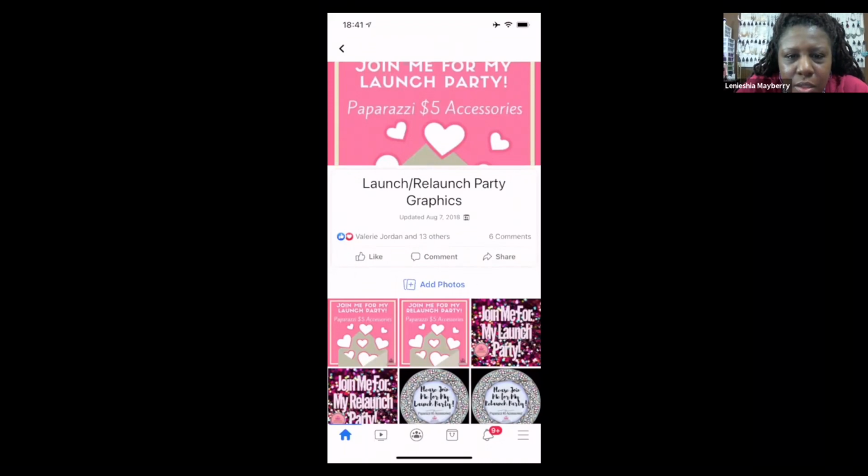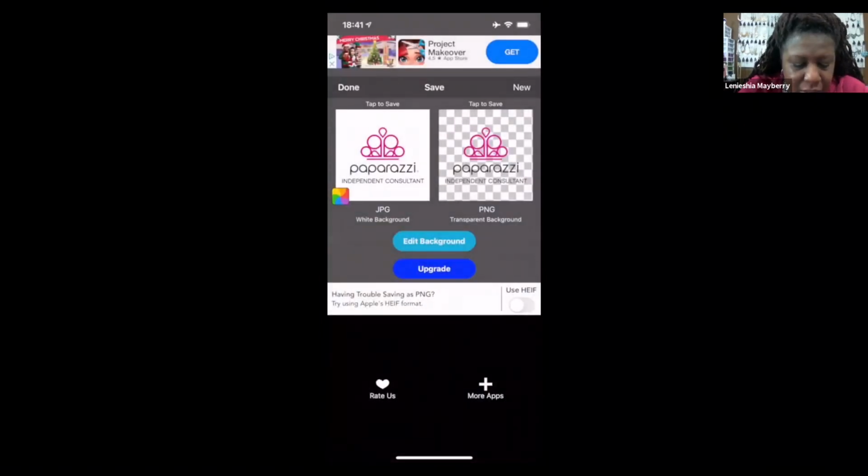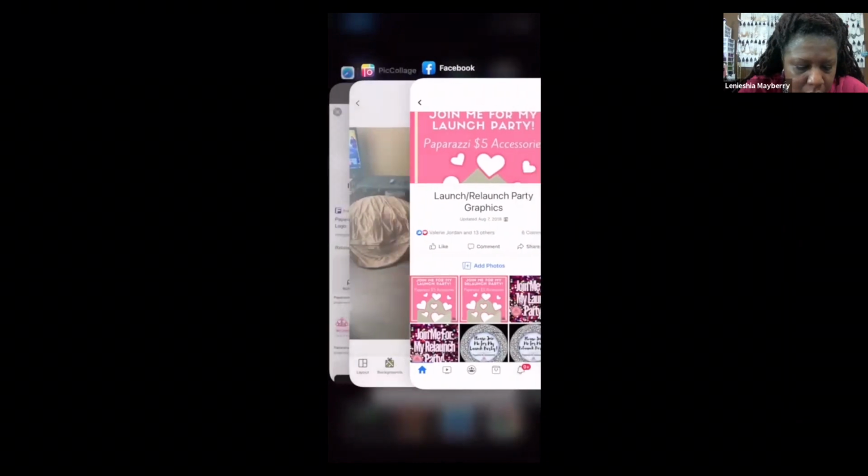You're welcome, Letitia. So the apps that I showed you all were Magic Eraser. It has a lot of ads, you guys, but it's worth it. If you just wait the ads out, it's fine. Magic Eraser is the one that makes the image transparent again, and then Pic Collage to put it on the picture.